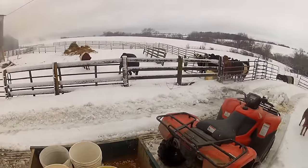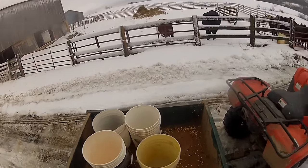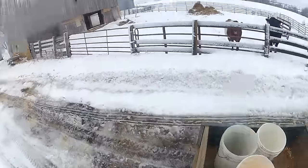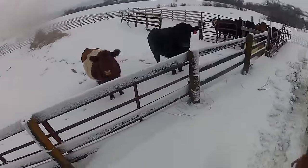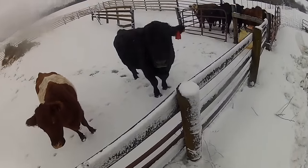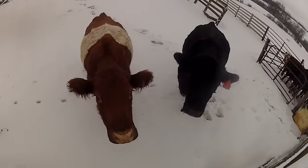Now, we don't have a feed bunk for these guys, so what I usually do is just give them a half bucket just to kind of keep them entertained. So, ouch, half bucket. They're gonna need a bale sometime within the next few days too. Here's our bull, Mr. Bull. All right.